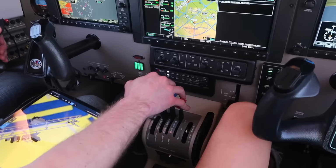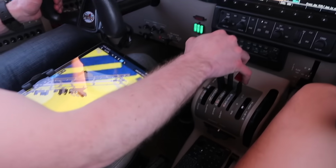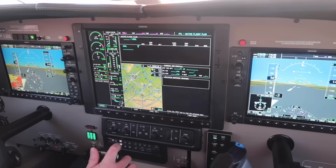Bringing the power up slowly. You'll feel the turbos coming in just a second. I'm looking for 85. There's 85 knots. So we're off the runway. Positive rate, gear coming up.